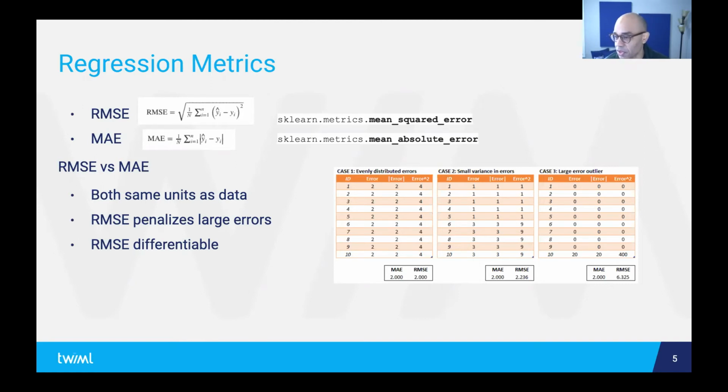Let me catch up on the chat here. Any questions on this? Has anybody, this seems like a pretty obvious and quick and dirty way of even testing for outliers. Is that common practice? Calculate both and go, hey, look, there's a difference. There must be outliers.